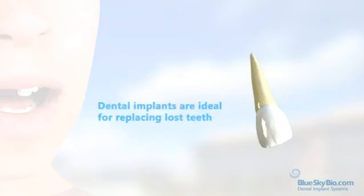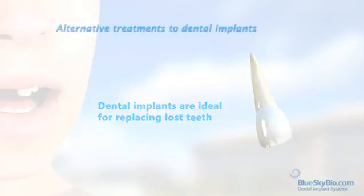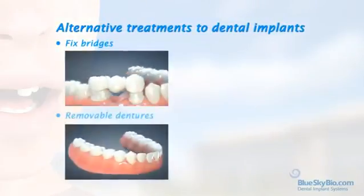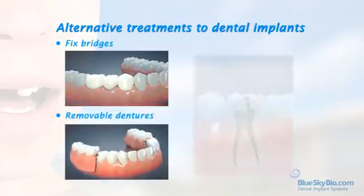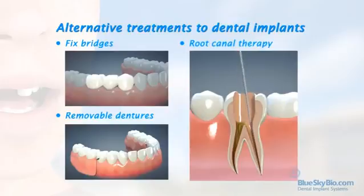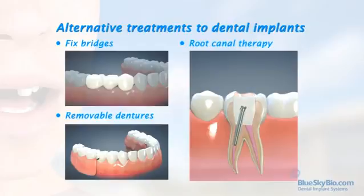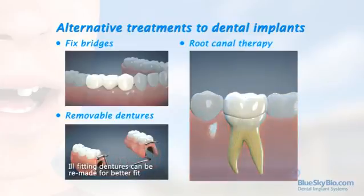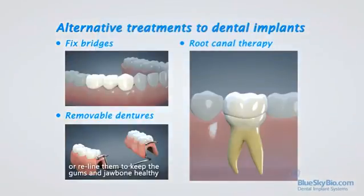Dental implants are ideal for replacing lost teeth, but it is important to know about the alternatives. These may include fixed bridges or removable full and partial dentures. Infected teeth that still have good support within the jawbone may be saved through endodontic therapy, better known as root canal therapy. Root-treated teeth can be fully restored with a post and crown. Ill-fitting dentures can be remade to provide a better fit, or it might be possible to reline them in order to keep the gums and jawbone healthy.